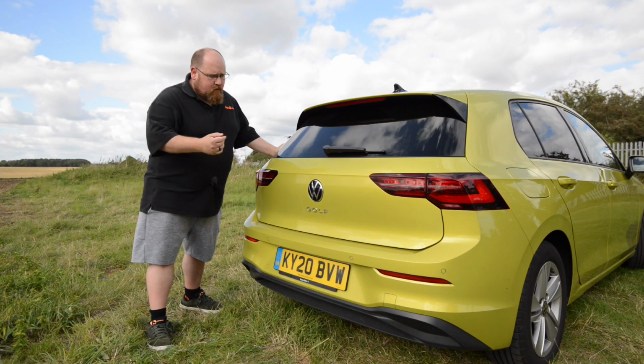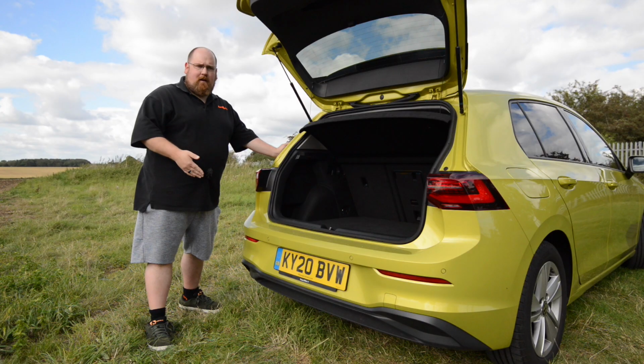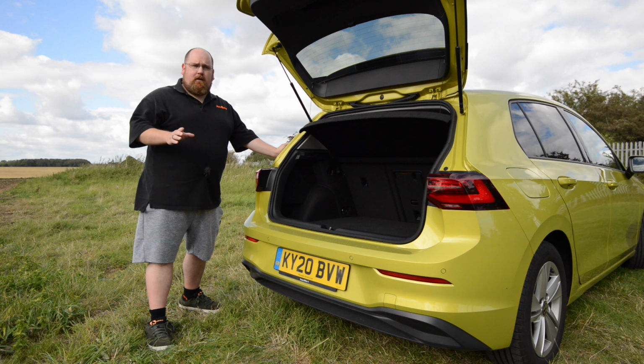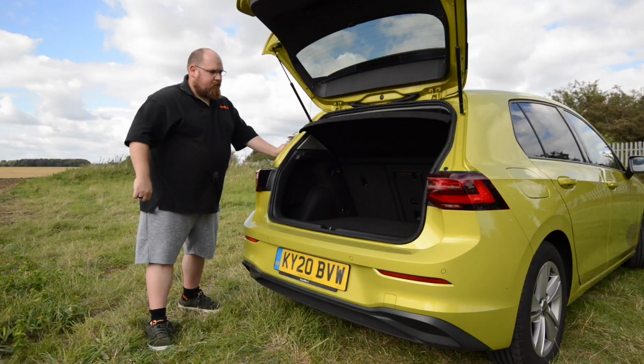Opening the boot of the new Golf presents you with 380 litres of space, so it actually is exactly the same as what you had from the previous generation Golf. So that is a little bit disappointing. However, it's not devoid of features. We have got a variable boot floor, some sturdy tethering hooks, some shopping hooks and a 12-volt socket.